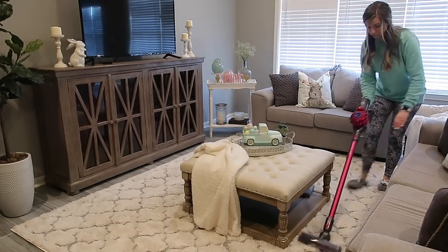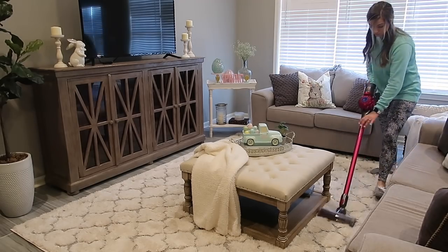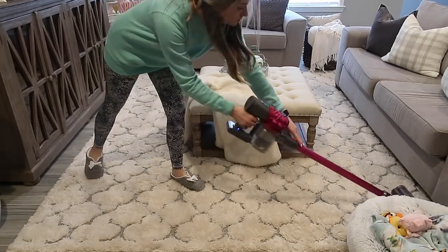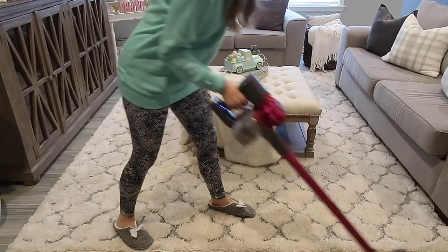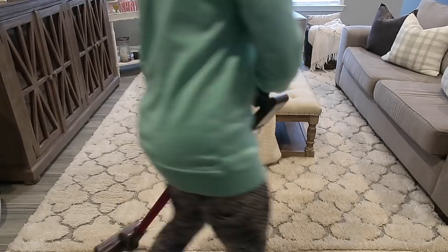It's gonna look like I'm struggling with this vacuum because I am. I had it on maximum suction to try to get all of the crumbs out of the rug after our big sleepover last weekend. Normally I don't do maximum suction just because it is so hard. I usually just do the lower one, but we definitely got this rug good and clean.